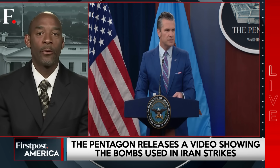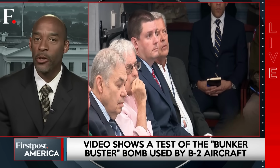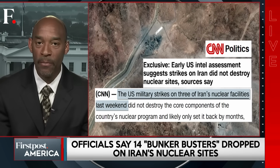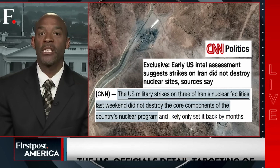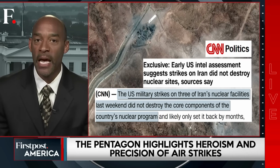The briefing followed growing questions over the effectiveness of the strikes after a leaked preliminary defense intelligence report suggested Iran's nuclear program may have only been set back by months and that the operation may not have destroyed the core underground facilities. Hegseth rejected that assessment, calling it incomplete and criticizing the media for focusing on scandals.